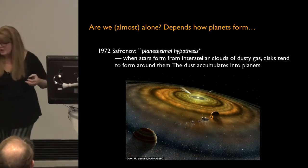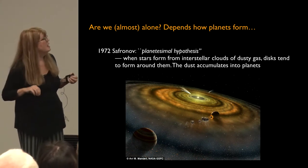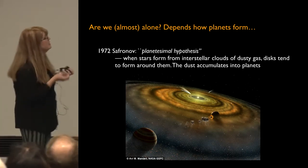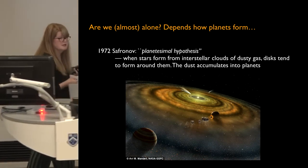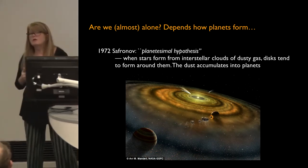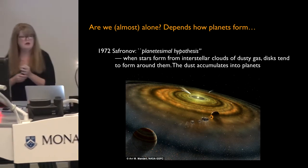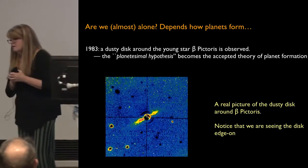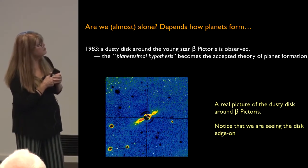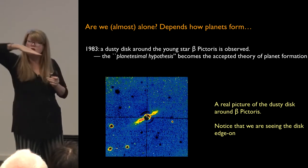So his idea was that from this disk swirling around the star that's attempting to form in the cloud, material would accumulate into planets. And there's an artist's depiction of that process. But we still didn't know which theory was the good one, until a few years later, in the 80s, the first protoplanetary disk was observed. This is a real picture of a dusty disk around the young star Beta Pictoris. And we're seeing it edge on.